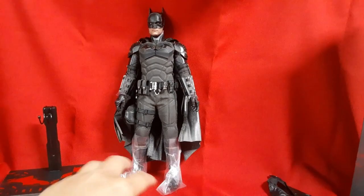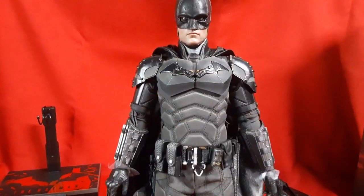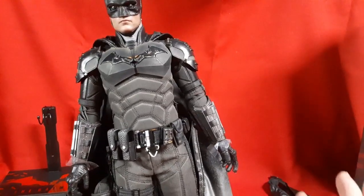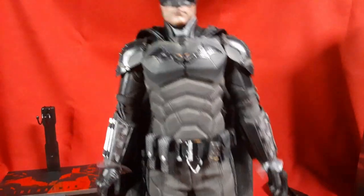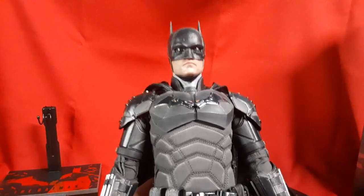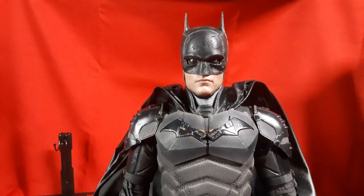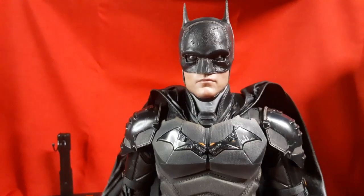All right, so we're looking firsthand at a very unflattering look at this figure, right? Because if you pose it, it will definitely change it and everything. But first impression, when I pull this off of the packaging, the first thing I'm going to look at is the head, right? Because that's always the first thing that's going to capture my eye.